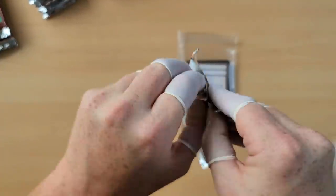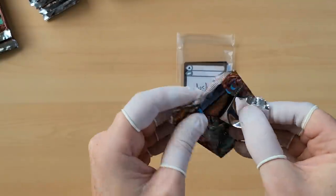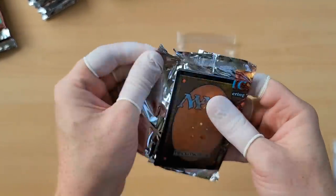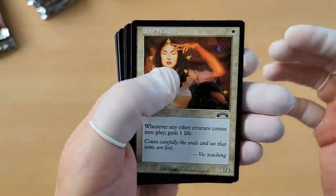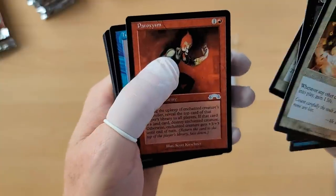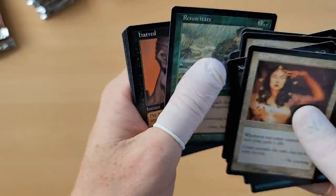Come on. Survival of the fittest. Show it, baby. Let's go. Survival of the fittest. Whoop. You have to be an expert to open these packs, guys. So that's why we're opening it on this channel and nowhere else. Just a heads up. Soul Warden yet again. All right. Nausea. Come on. Pyro Dude. Treasure. Ooh, fun stuff.